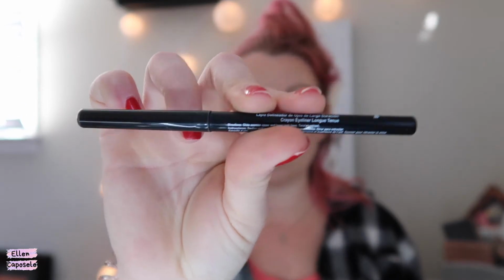I'm going to put a little bit of black eyeliner on. It's by SeneGence. It is their long-lasting eye pencil. So I'm going to throw this on to my waterline.